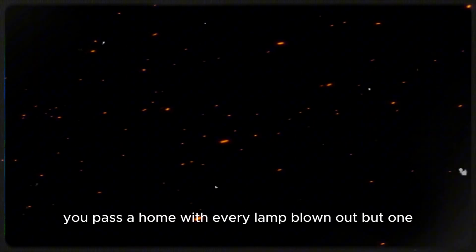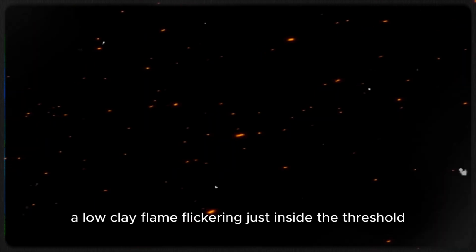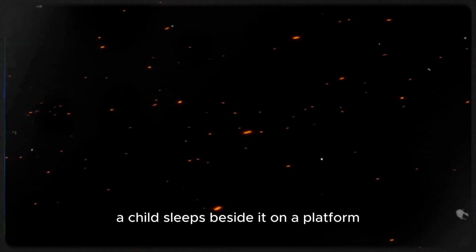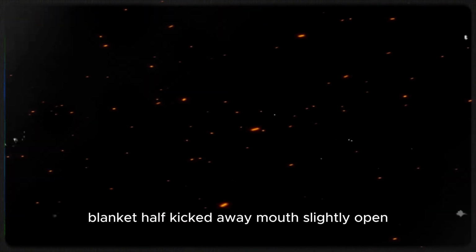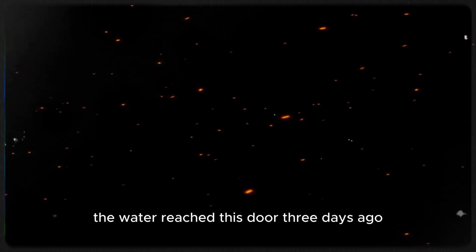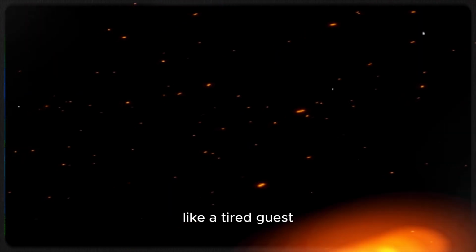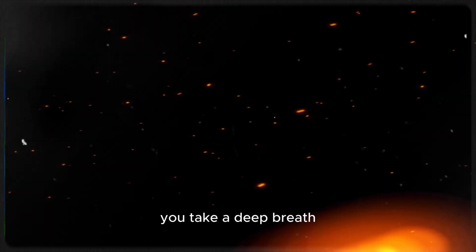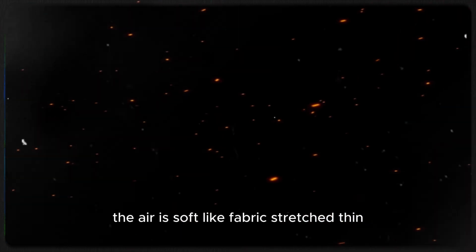You pass a home with every lamp blown out but one, a low clay flame flickering just inside the threshold. A child sleeps beside it on a platform, blanket half kicked away, mouth slightly open. The water reached this door 3 days ago. Now it's 4 steps away again, headed back to its channel like a tired guest. You take a deep breath. The air is soft, like fabric stretched thin.